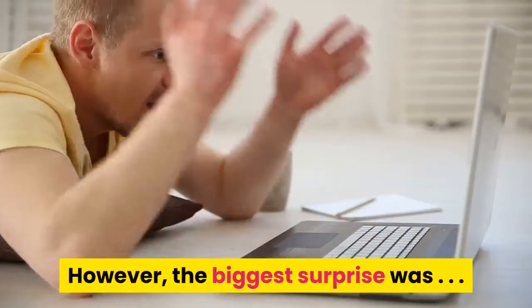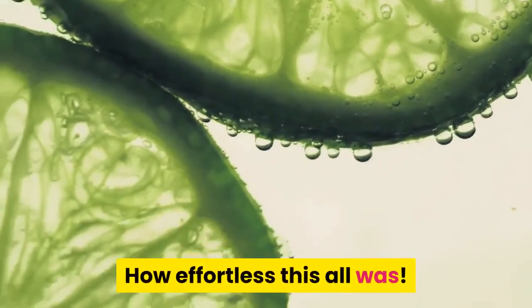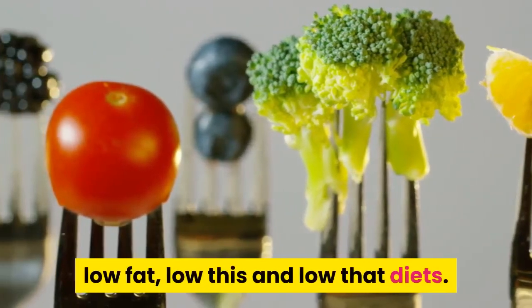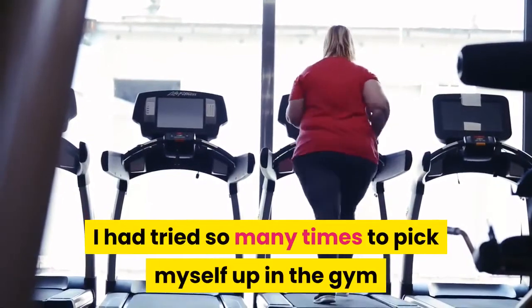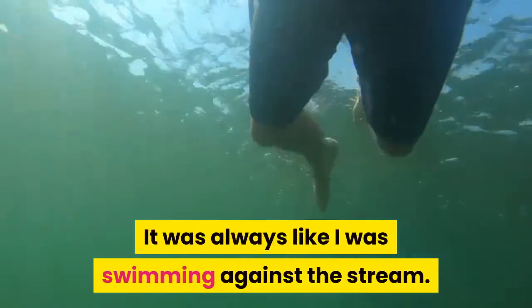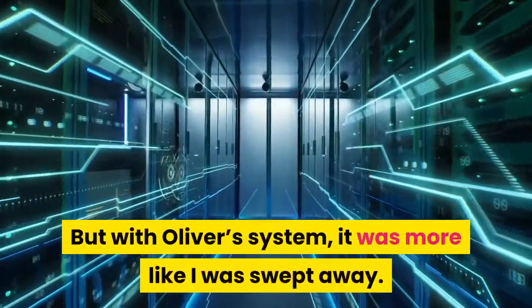However, the biggest surprise was how effortless this all was. I had gone through and failed so many low cholesterol, low fat, low this and low that diets. I had tried so many times to pick myself up in the gym and gain progress. It was always like I was swimming against the stream. But with Oliver's system, it was more like I was swept away.